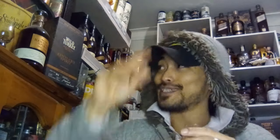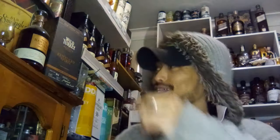There's no spice in that. There's no rough edges. That is just so sweetly coating. Oh my goodness. I really hope this bottle lasts. I'm going to try and make it last.